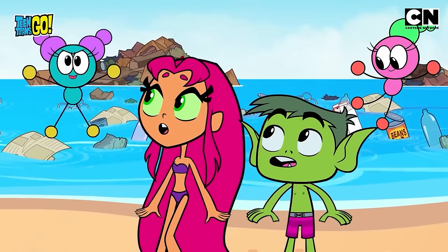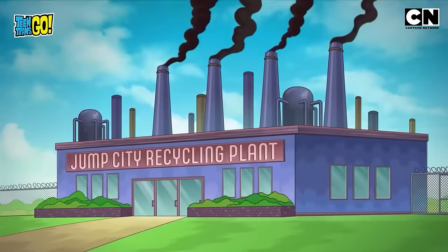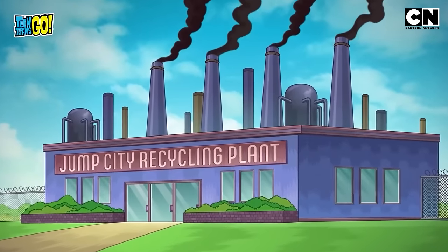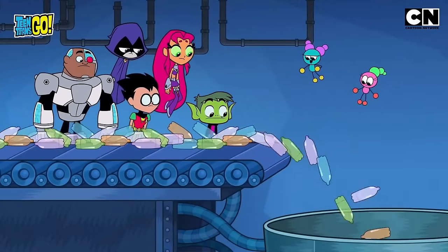That's all made possible through the power of recycling! We'll show you how it works. The process starts right here, where recycled bottles are fed into this machine, which removes their waste.